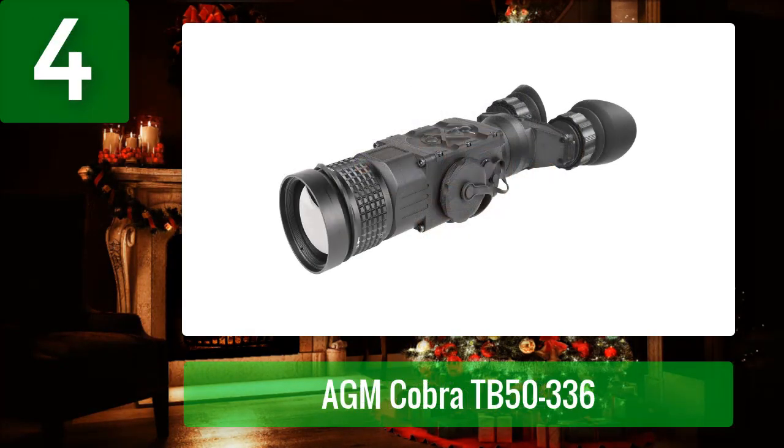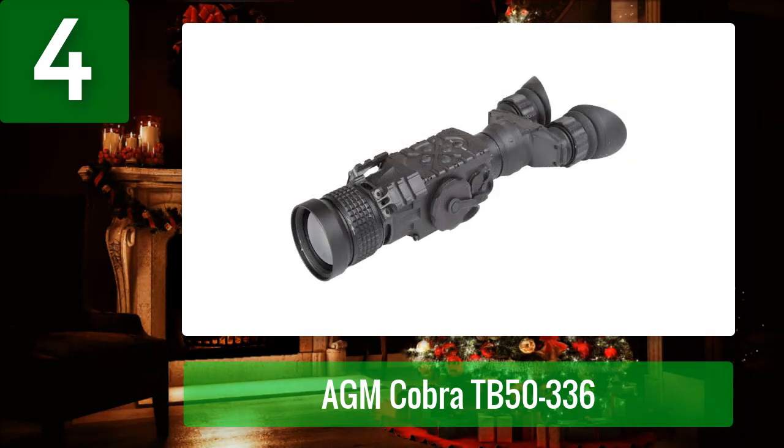Coming in number 4. AGM Cobra TB50-336. AGM Global is a new manufacturer of optics, but the collaboration between its owners brings decades of experience to the table. The Cobra is their series of thermal imaging binoculars that they've served up on a silver platter. The TB50-336 is the smallest Cobra of the lot with its 336 sensor and 50mm aperture.